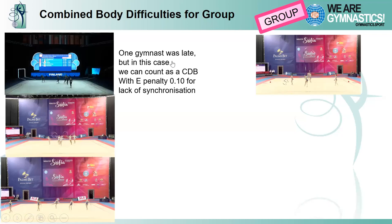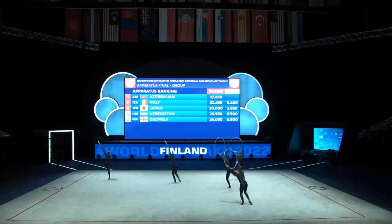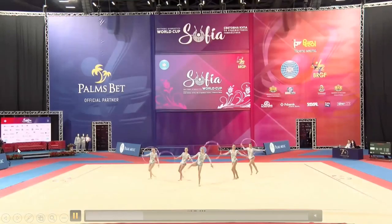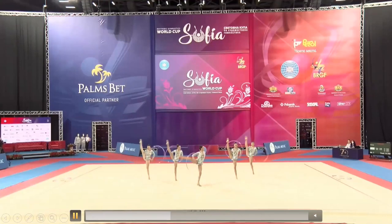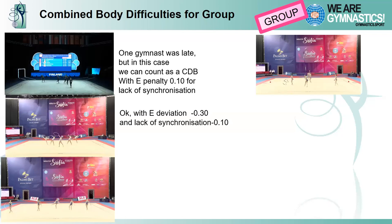One gymnast was late, but in this case, we count the combined body difficulty with E penalty. Next. This is okay with deviation 0.3 and lack of synchronization 0.1.